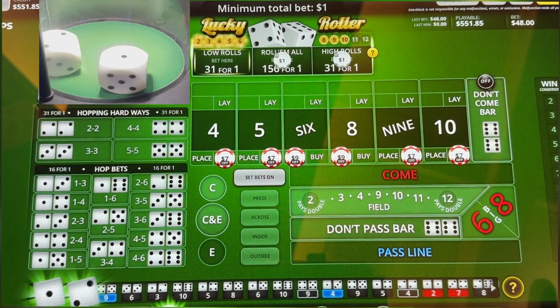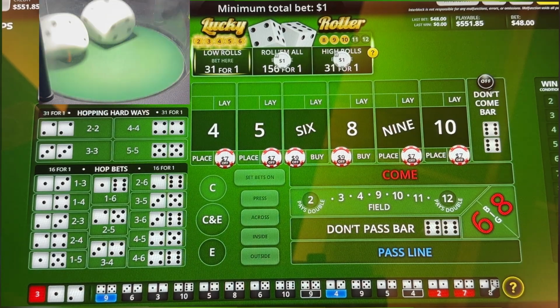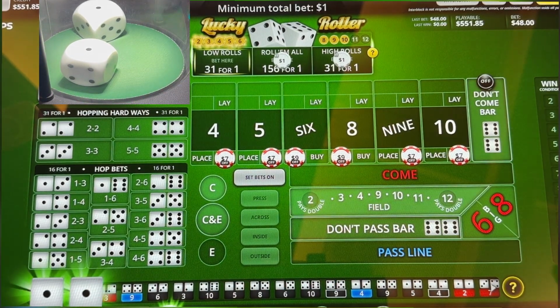That's going to be a deuce-y. Or I'm sorry, that's not a deuce. That's a 2-3. 2-3 craps. There's the deuce. I knew what I was talking about.